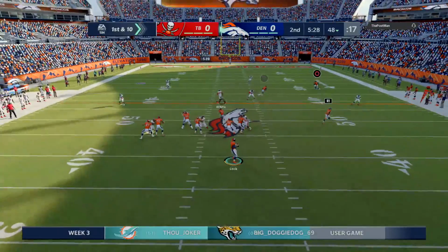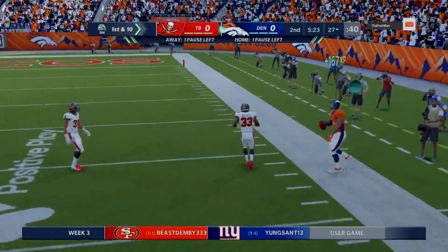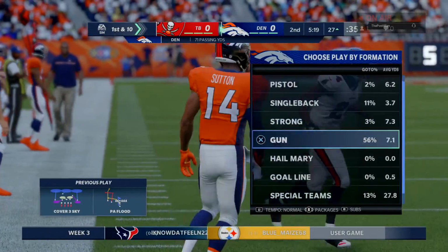Now a play fake here on first down. And he'll go down, but not before getting this inside the 30. That one goes for 24 yards.